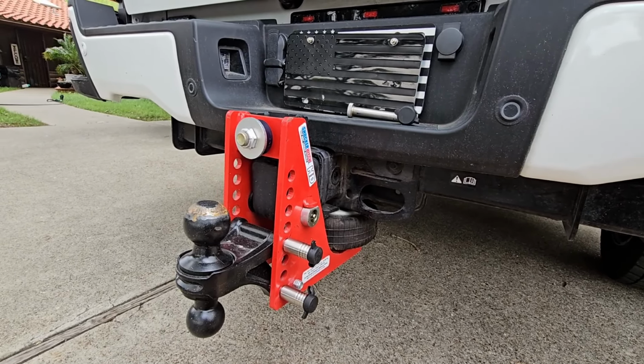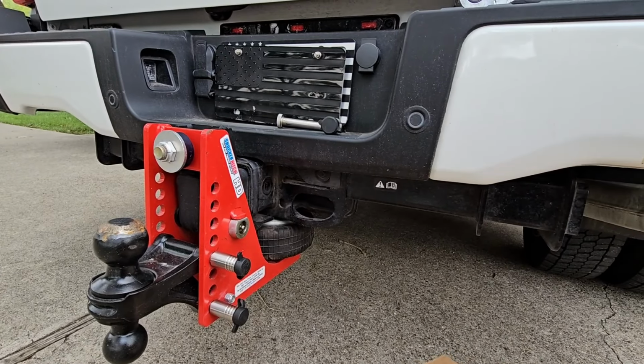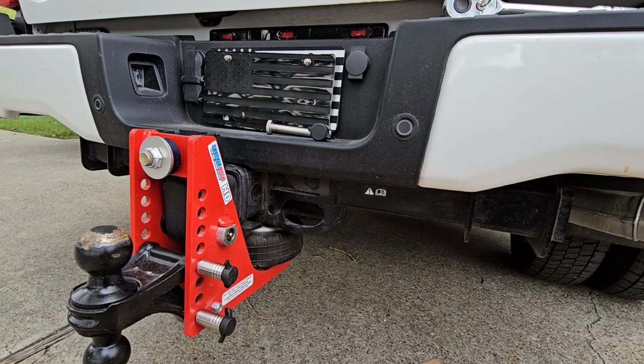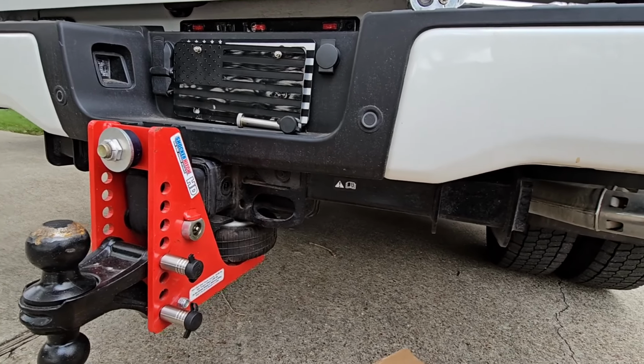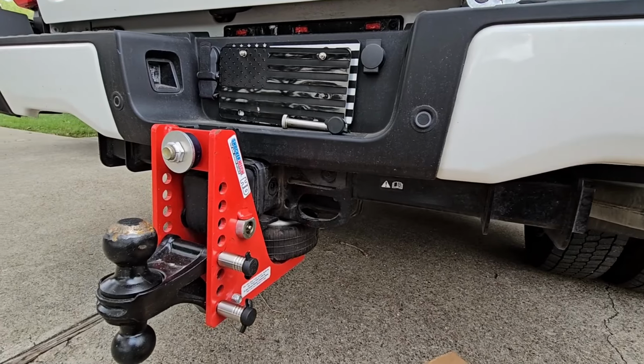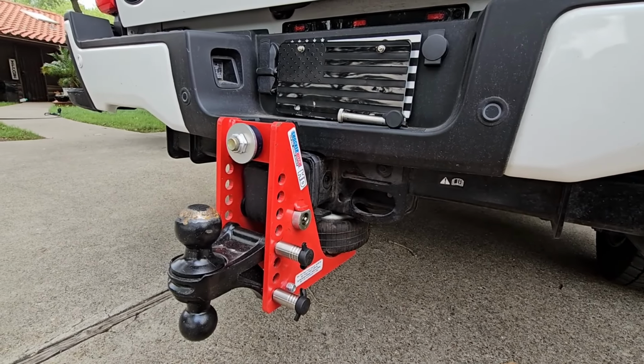But whenever you're talking about a really stiff suspension rear end truck like a 450 or a dually 350 or a Ram 3500 or a GMC or Chevrolet 3500 HD, you're going to have some very stiff rear suspension that, again, a lot of that shock can transfer to the front A-frame section of your trailer, RV, whatever you're towing.